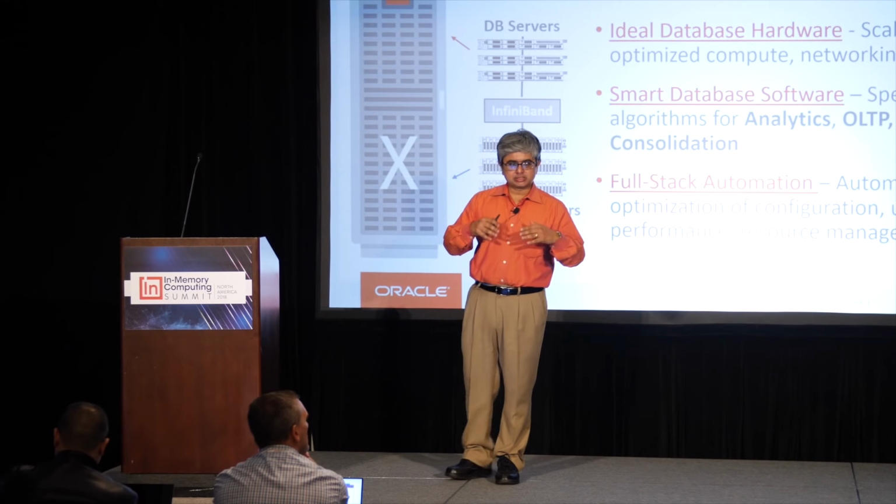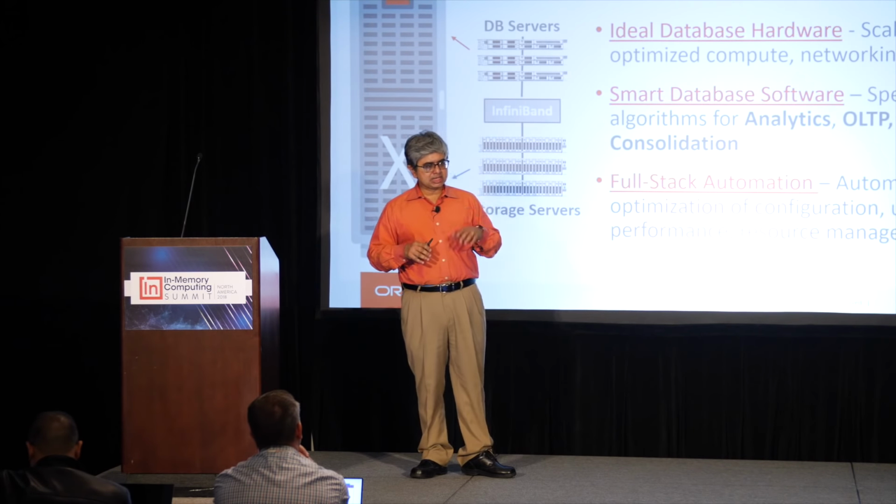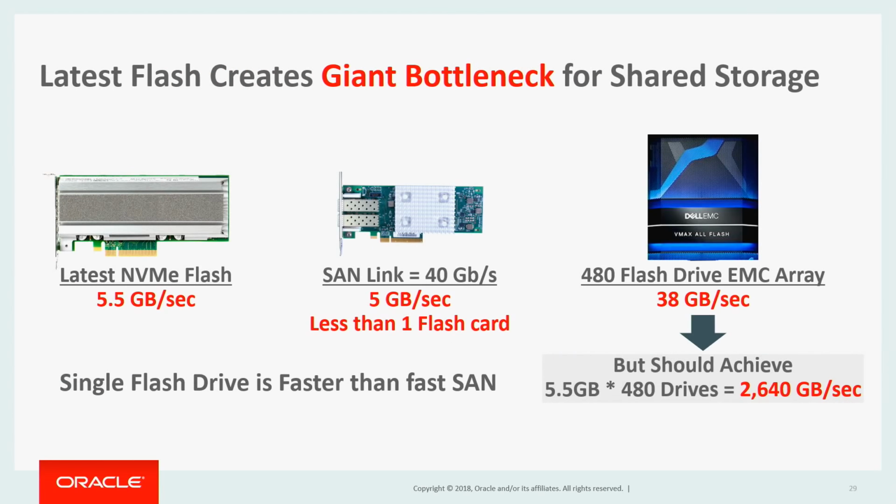It has a lot of database software at each point in the stack, specialized algorithms that benefit OLTP, analytics and consolidated workloads. And the reason it's used a lot by large organizations is that it provides full stack automation. It automates a lot of common operations that people have to go through, and it gives the customer one number to call if anything breaks. So it's a very powerful tool to run your business, and it's one of Oracle's fastest growing markets. It's been around for 10 years. Actually, we just had the 10th anniversary last week.